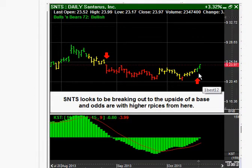S&TS, this is my big winner. This one has evidently done a buyout or something. It's going to get bought out, but it's shot up here, and it's about 30 something a share right now. It was recommended back when it was 23, $24 a share, and it's up to 30 something a share right now. So that would have been a big winner. And again, see the buy arrow right there?